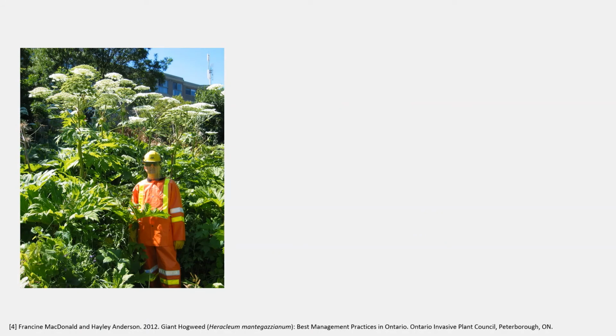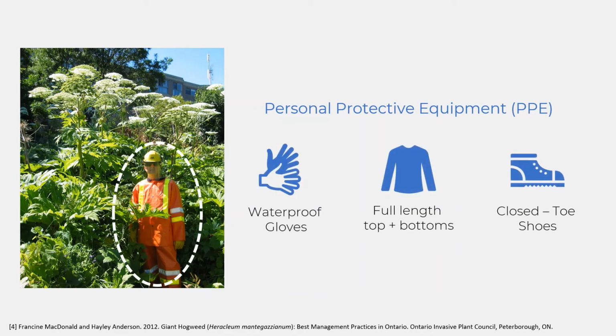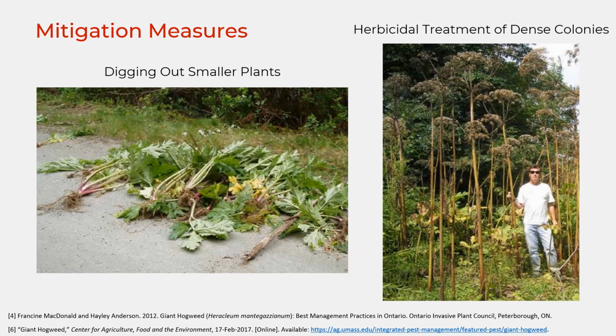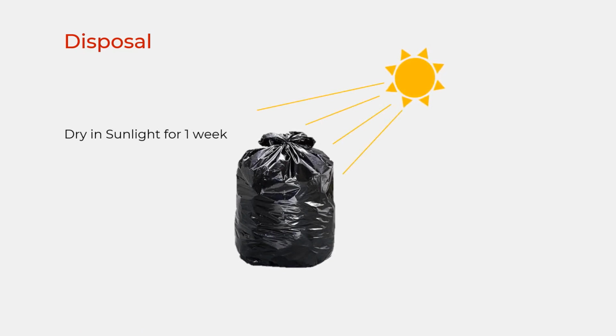Removing this invasive species can be challenging due to its phototoxic sap. Therefore, personal protective equipment is a must when handling these plants. Smaller sized plants can be dug out using a shovel, while herbicidal treatment is necessary for larger plants in colonies. Prior to disposal, the plant must be placed in a black plastic bag and left in direct sunlight for 1 week to dry out.